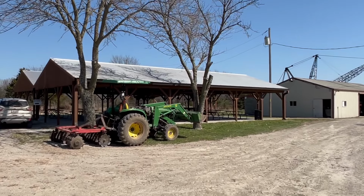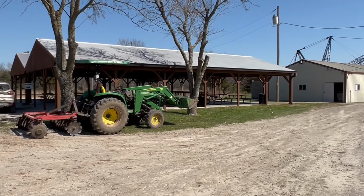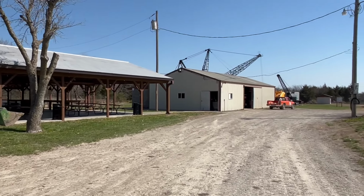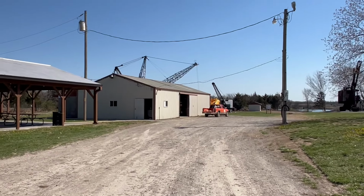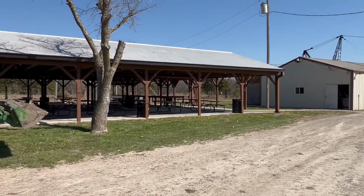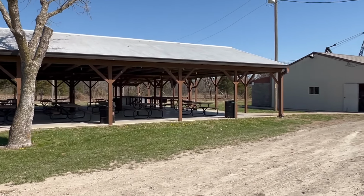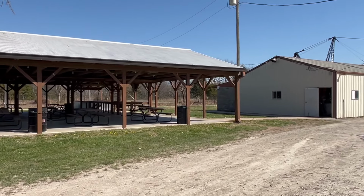And what do you call this thing here? This area here? This is where we have our parties. Oh, what is it? I called it a shelter house. Shelter house, where they can come down. We needed a shelter one day.